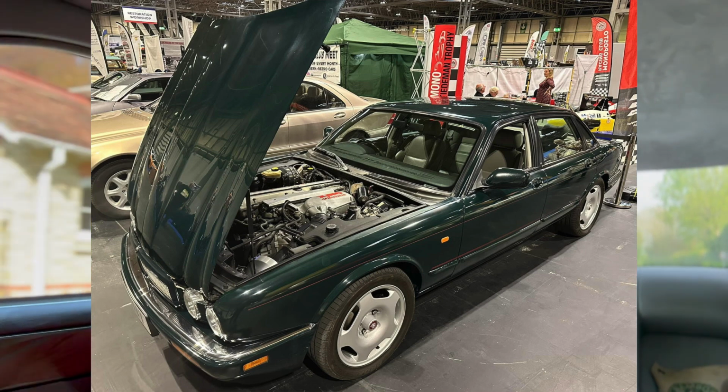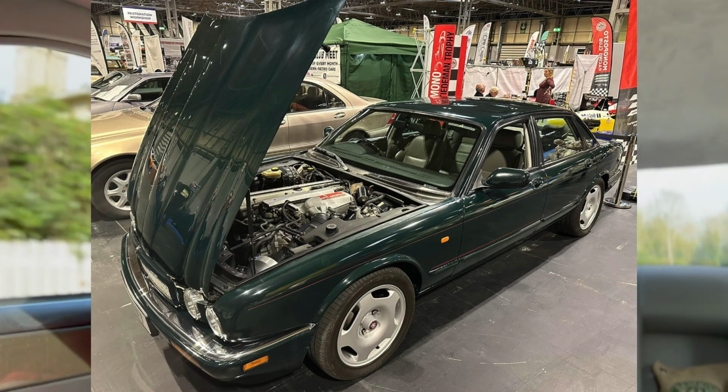Thanks to those that came and said hi. I wasn't actually there all 3 days. I was only there for the setup, and on the Sunday. But when I was by the car, so many people wanted to stop and chat, and it just goes to show there's so much love for these cars.